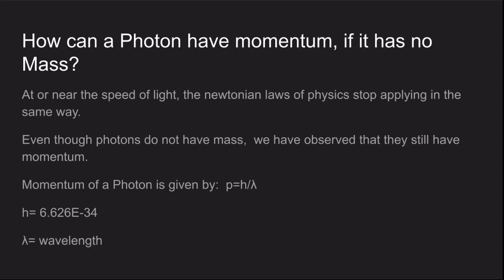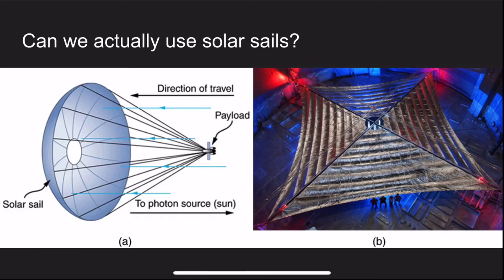And so there was a new equation derived by scientists that is given by momentum equals Planck's constant over wavelength. And Planck's constant is 6.626 times 10 to the negative 34. And the wavelength, of course, is relative to whatever type of electromagnetic wave you have. So visible light would have a different wavelength and frequency than an X-ray or radio waves. So different types of light or different types of photons have different momentums.